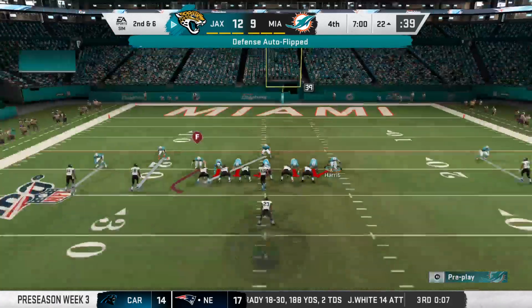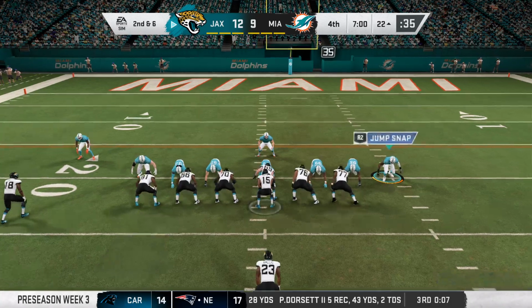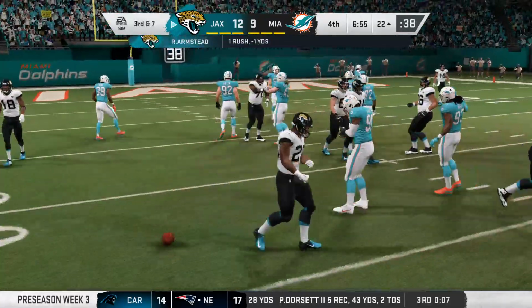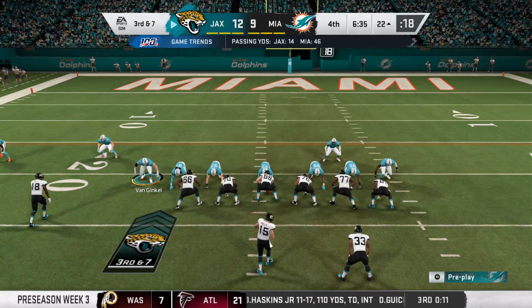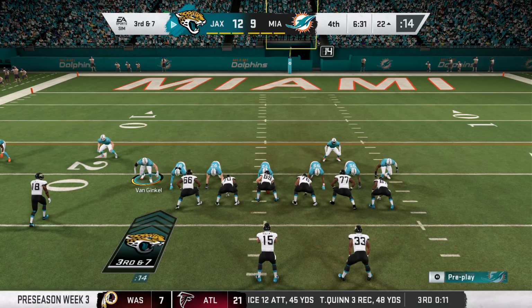Following the pickup of 4, here's 2nd and 6. On 2nd down, Armstead. And he's going to have to protect the football and take his lumps here at this stage of the game as they stop him behind the line. The Jaguars on 3rd down. Not good. 0 for 4 thus far. This is 3rd and 7.